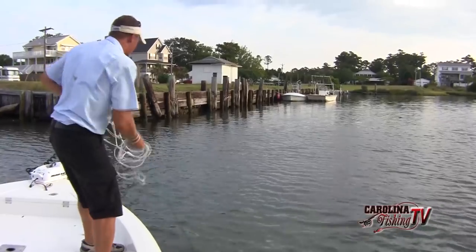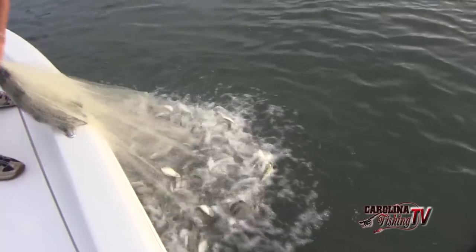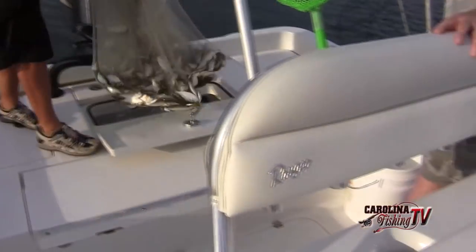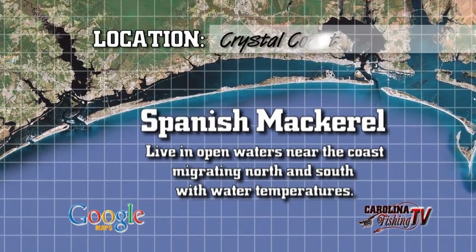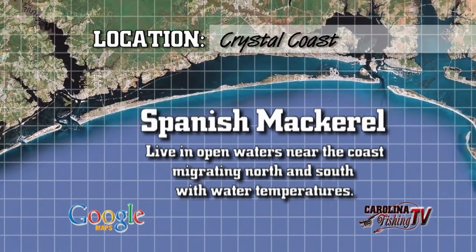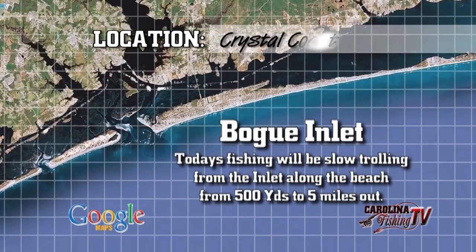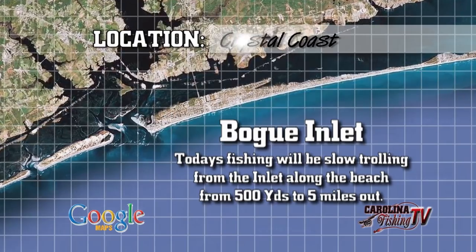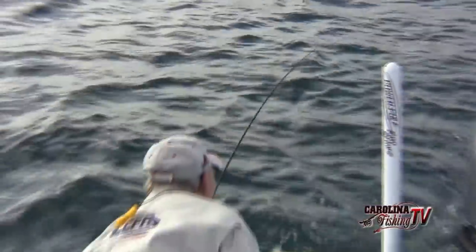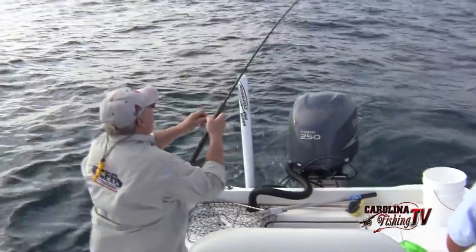And that's the way you're supposed to catch them. Got all we need for the day right there. That's on one of our baits there. Yeah. He's on. Fish on. Pick him up, Dad. You got him. That's it. Just hold him up high.